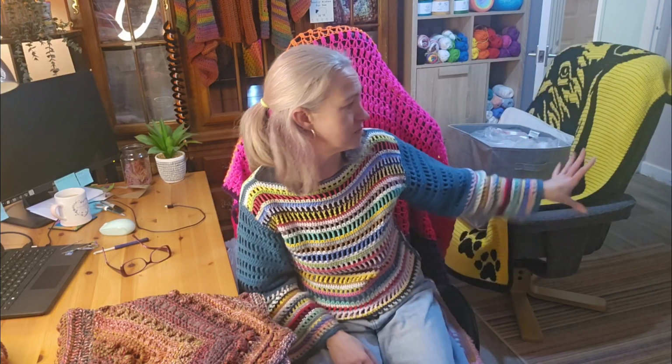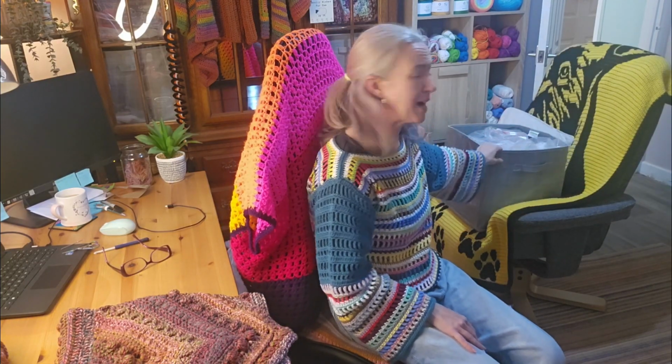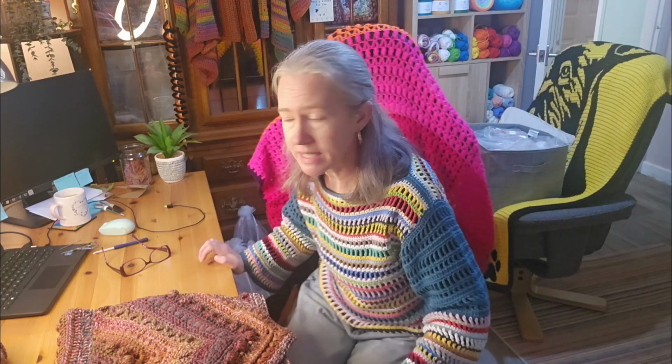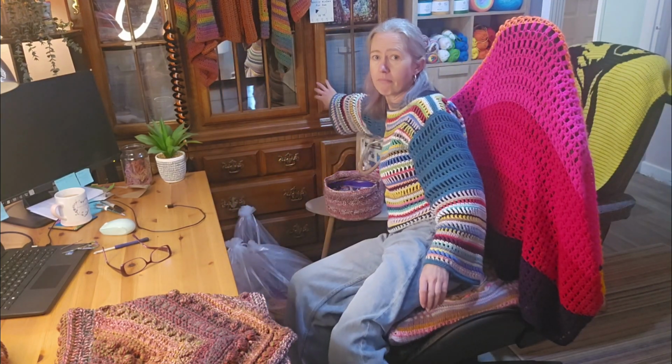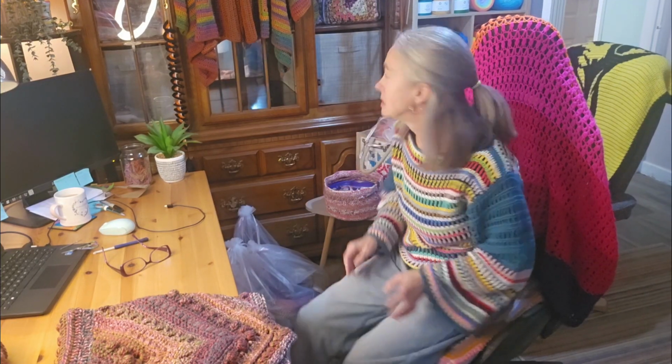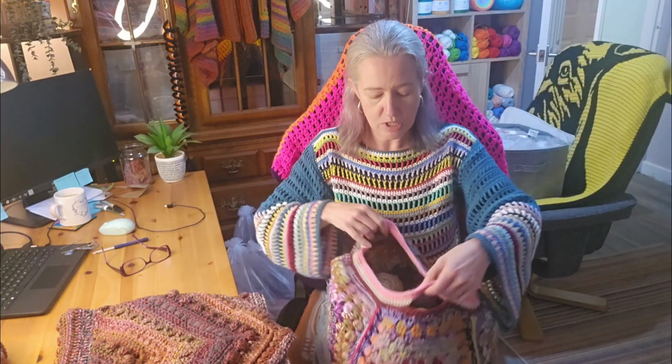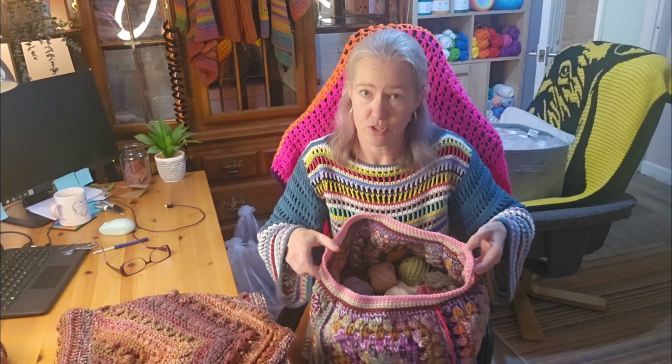For anyone that's seen my previous vlogs, when I first moved into this room from the other room, I moved some baskets of scrap yarn out of my cube shelving and into the cupboard behind me. I don't know if you can see. So there is one in there at the moment, but they don't fit very well. So what I decided to do was to make scrap baskets for my scrap yarn out of the scrap yarn.